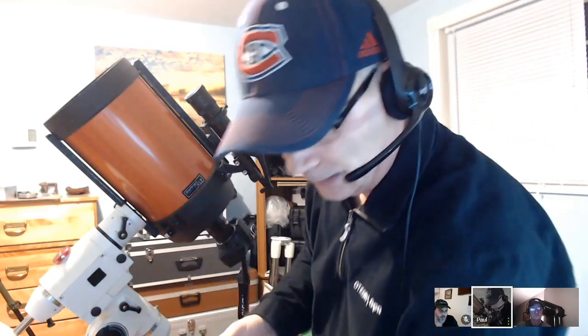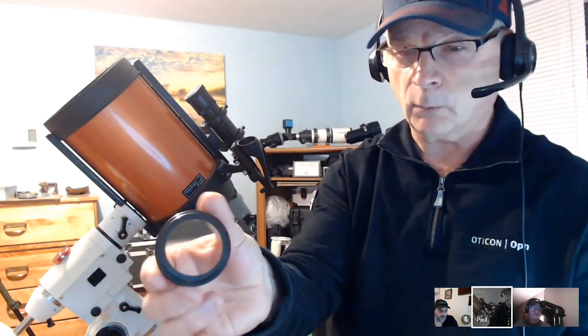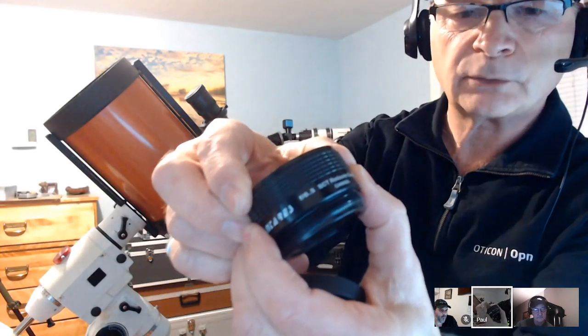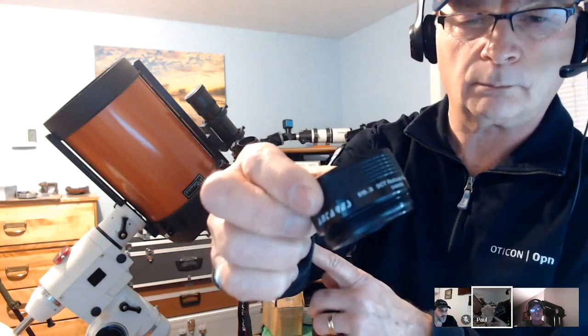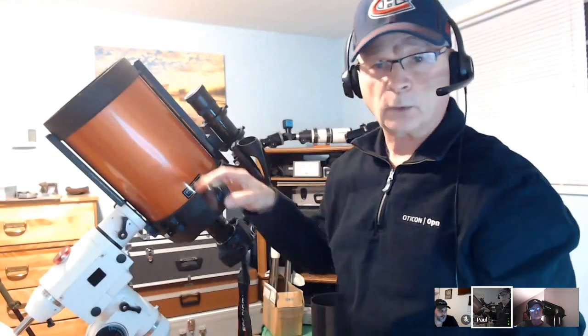The first thing you can do is buy what they call a reducer. What a reducer is, basically, is a piece of glass, another lens system, if you will. Let me see if I can get this so you can see it. This reduces the focal length of the telescope. I don't know if you can see that number, but it's 6.3. So this goes to F6.3. Instead of that telescope being a 2,000 millimeter focal length, now I'm down to somewhere around 1,400, in that range of 1,400 to 1,500.